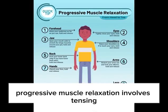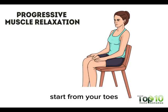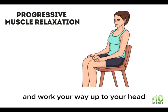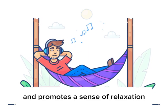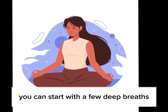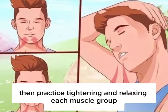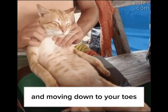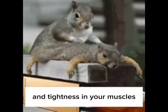Number 5, practice progressive muscle relaxation. Progressive muscle relaxation involves tensing and then releasing different muscle groups. Start from your toes and work your way up to your head. This technique helps release physical tension and promotes a sense of relaxation. To practice, you can start with a few deep breaths. Then practice tightening and relaxing each muscle group, starting with your forehead and moving down to your toes. With practice, you'll learn to recognize tension and tightness in your muscles.